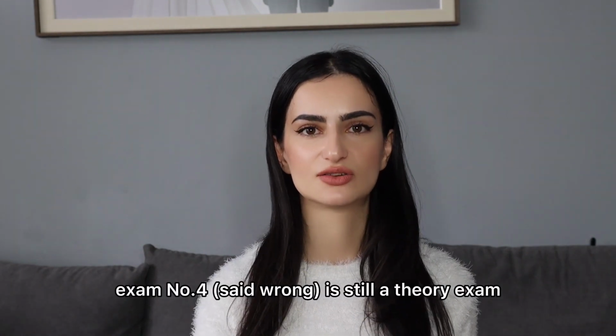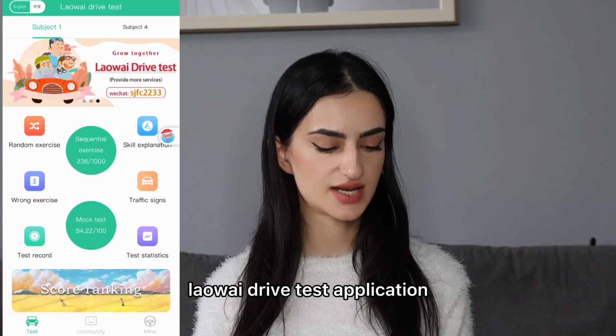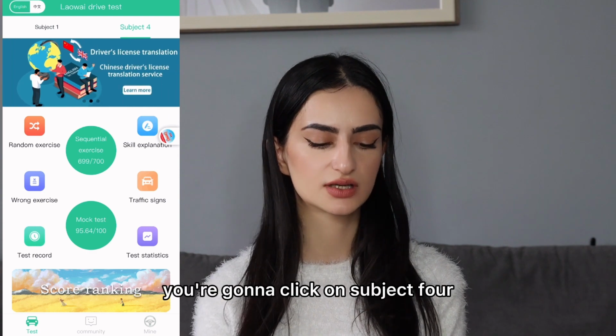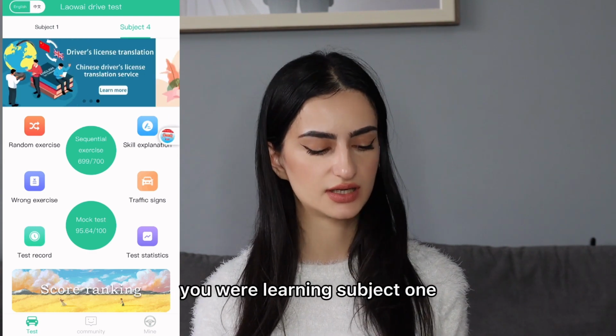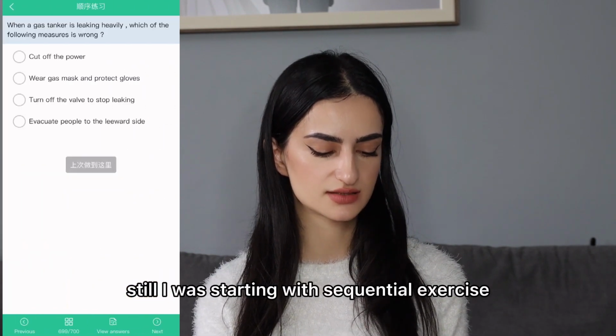Exam number 3 is still a theory exam, so we're gonna need the same Laowai Drive Test application. So here you're gonna open the Laowai Drive Test application, you're gonna click on subject 4 and start learning the same way you were learning subject 1. Still, I was starting with sequential exercise.